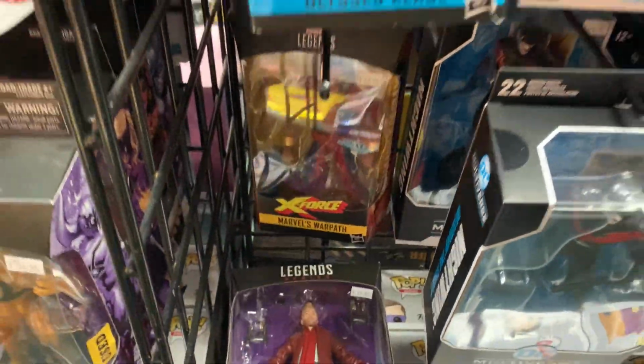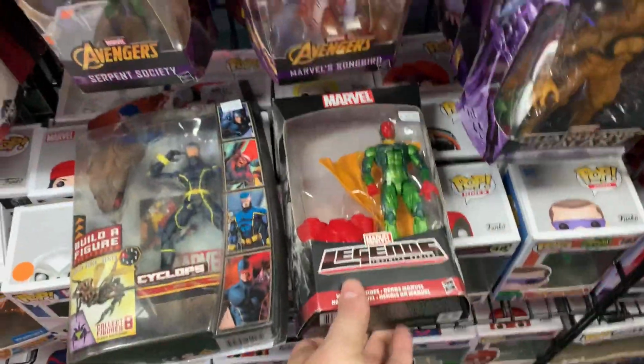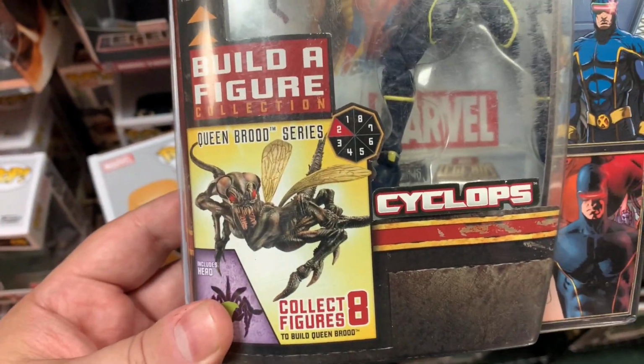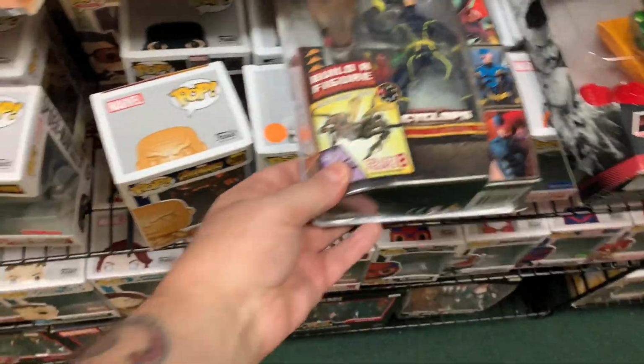Really cool. There's some good figures in this. I was looking and I'm like, Hulkbuster. Can I build the Hulkbuster? We got one. And we got the Brood. Can I build the Brood? We were just talking about the Brood last night. That looks like a cool Brood.